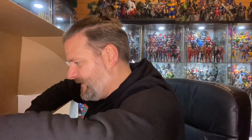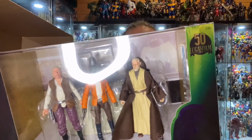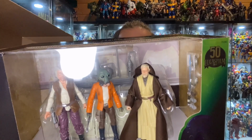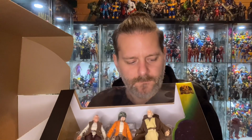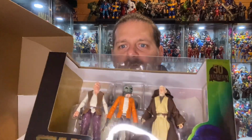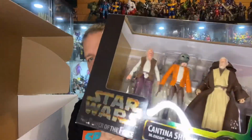And then last but not least, this really surprises me that it was in it. It's a Cantina Showdown that we've seen, the Power of the Force Cantina Showdown with Dr. Evazan, Ponda Baba and Obi-Wan Kenobi. That we obviously saw them showcase a little while ago. Again, a really nice little diorama piece and 3 figures, load of accessories and a really nice kind of metallic box.